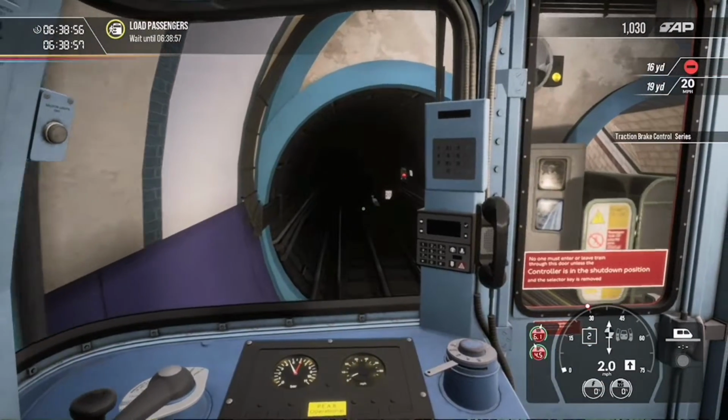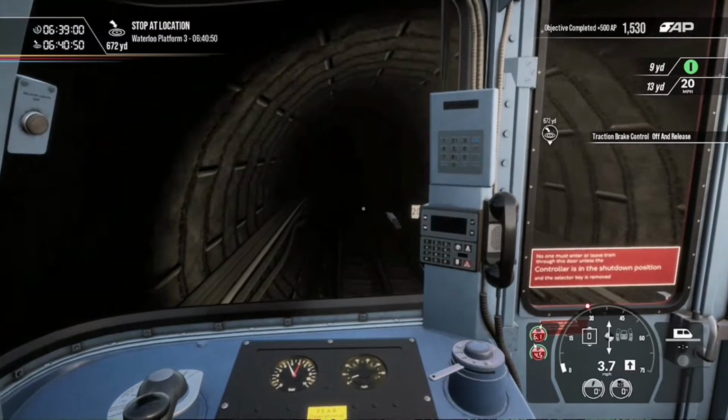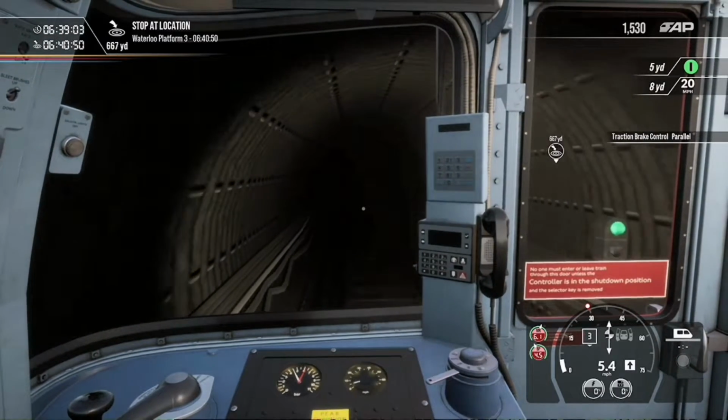Hope that makes sense. Oh, signal's still red. I guess we can pull up to it. I'll just pretend that's intentional. Ah, now it's gone green. Good. That was definitely intentional.